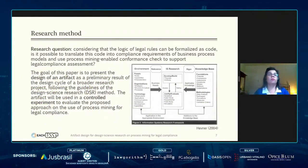Well, the research goal of my broader research project is to demonstrate that this legal compliance approach based on law formalization and conformance check can support legal compliance assessments using these declarative business process models. But here, as a preliminary step of the design cycle of my research, I am proposing an artifact that could be tested under laboratory conditions to assess the feasibility of this design idea. Considering the design science research, there are some practical and theory cycles that are executed, and this artifact design would be the first design cycle that would then be subject to experiment.